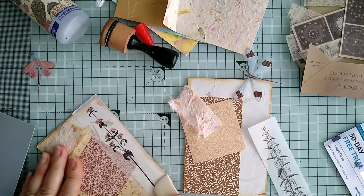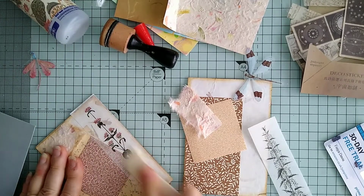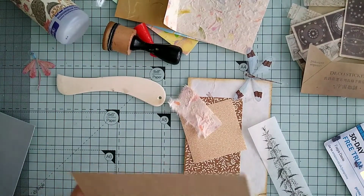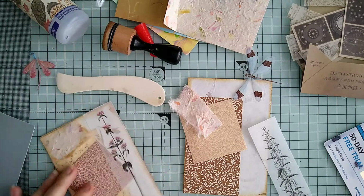Hoping that's going to stay on nicely. I haven't put any glue on that. I don't usually have problems with stickers. Just get rid of that excess on the outside. That will do.